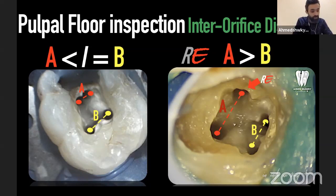Can you please elaborate on your irrigation protocol? Irrigation protocol, just the usual protocol. I use sodium hypochlorite throughout the instrumentation, and then prior to obturation, I remove the excess of sodium hypochlorite. Then I flush with EDTA solution, and then I make a final flush with saline in order to make the substrate of dentine ready to receive the obturating materials.